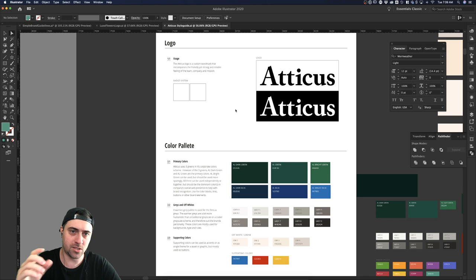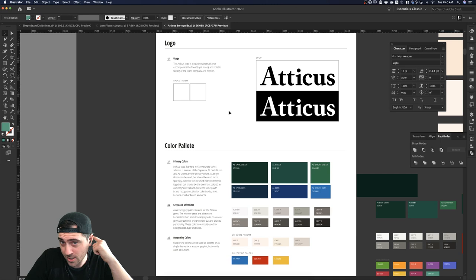I feel like everybody should know this stuff right now, but some clients really want the do's and don'ts, so you can do that. I personally don't think they're that helpful, because if anybody's going to skew your logo or change it or adjust it or just break it anyways, they're going to break it to begin with. So it really depends on what you agree with your client.